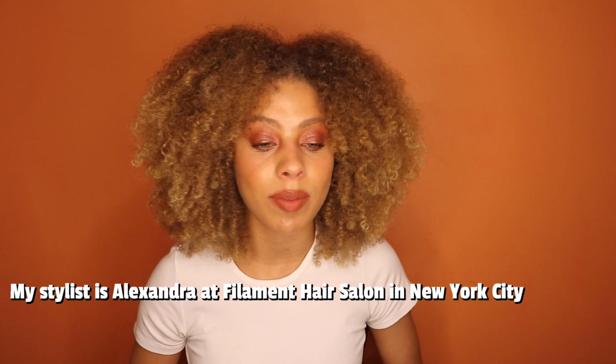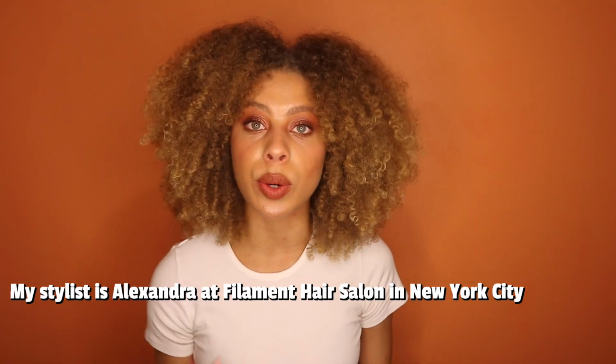Okay, so another thing that we need to talk about is trimming, okay? Because when I first big chopped, I was hearing through the YouTube and the Instagram and whatever, that you need to trim your hair every 3 to 6 months, all right? And I found a curly stylist that I really loved. I've been going to her since I got my first curly hair trim. She knows how to do my hair. She's great. Every time I go to her, I get exactly what I want.